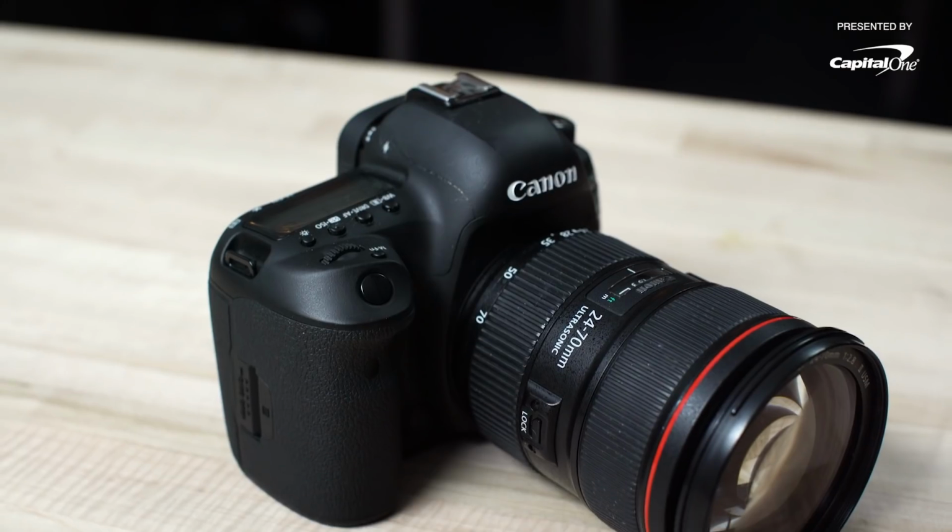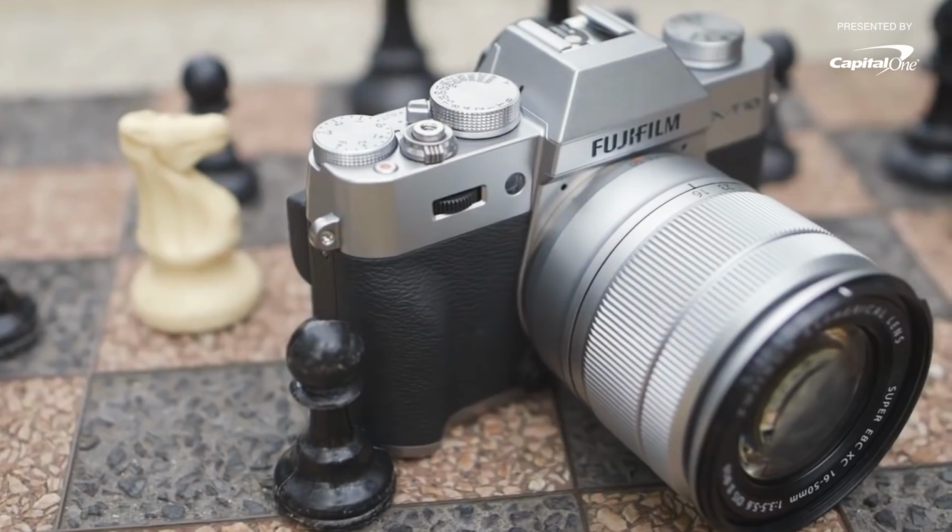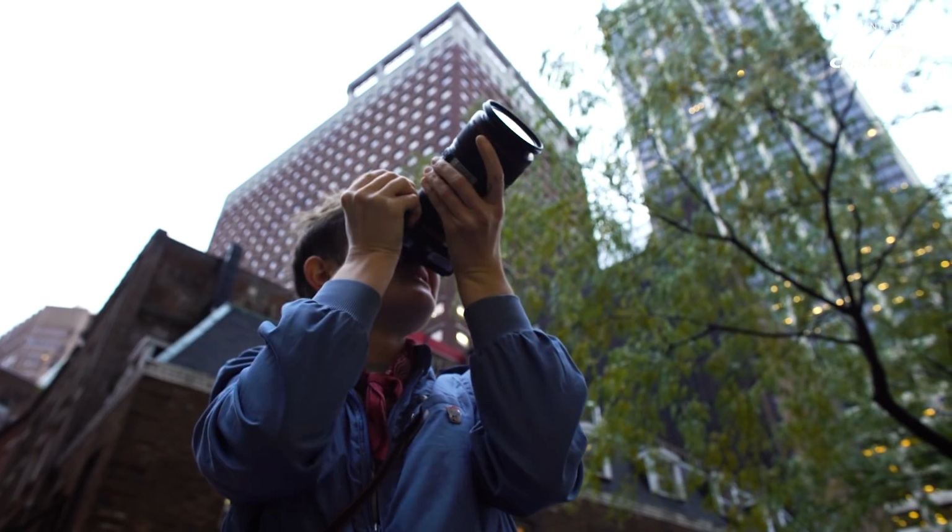I own a lot of cameras, like probably too many, but that's because it took me a really long time to figure out the style I wanted and then figure out a way to achieve that style, which is 35mm Kodak film. I should have just known.